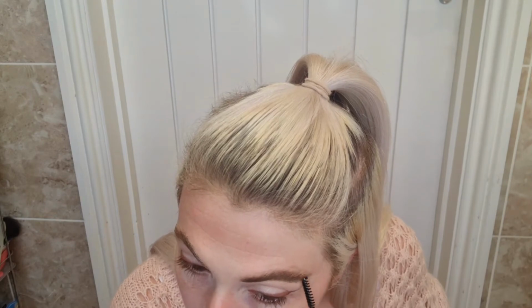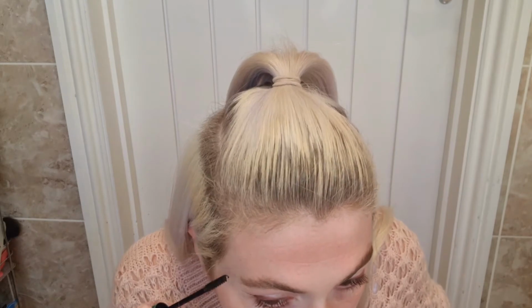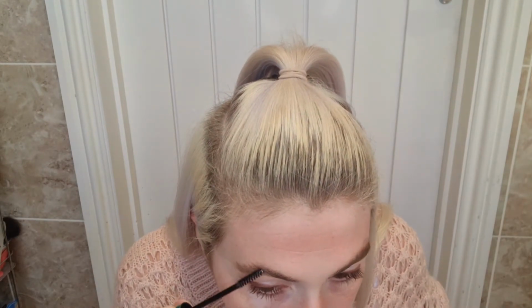I'm just going to go in with a bit of brow product quickly just to fix that, because this one decided to just wing out the edges a little bit. Okay, yeah, so this honestly, it will cover up everything. It will cover literally everything. And I wouldn't say it's super thick, but it is quite thick for a foundation, for sure.